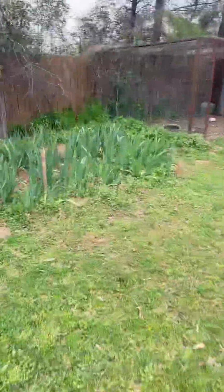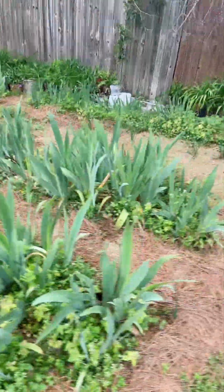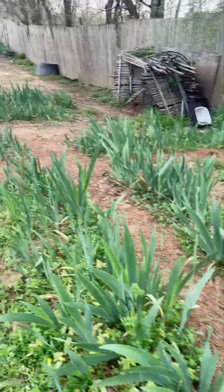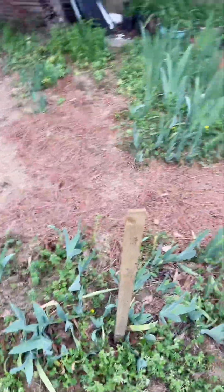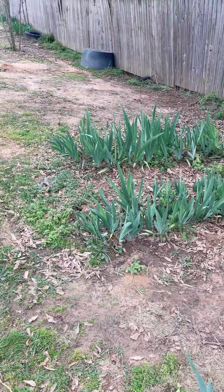So I dug up all of my irises last year and moved them into this section by the chicken coop and put them in rows. So I've got lots of irises, and this isn't even all of them. These are just some of the ones that I've marked that I'm going to take with me, so future home buyers will know that all of these will not be staying. And then there's more up there by the fence.